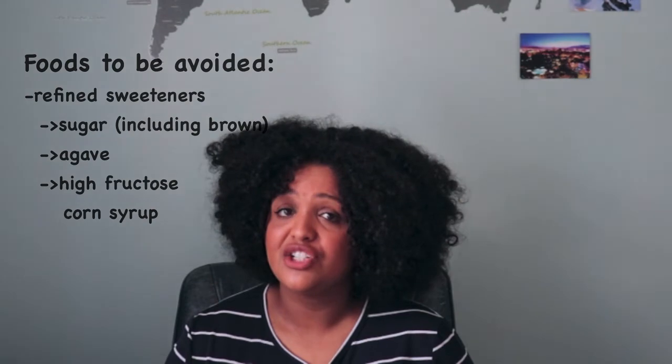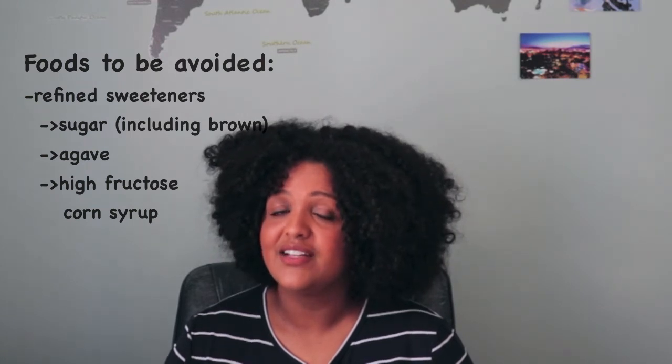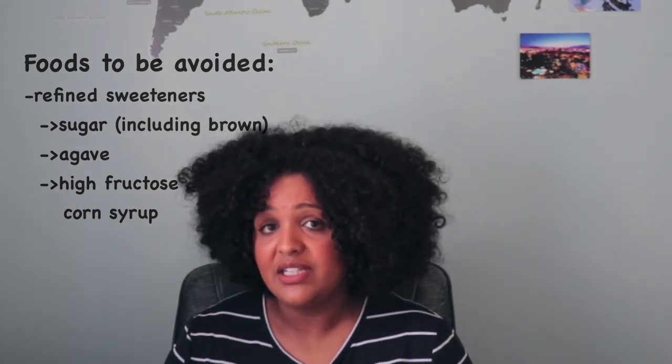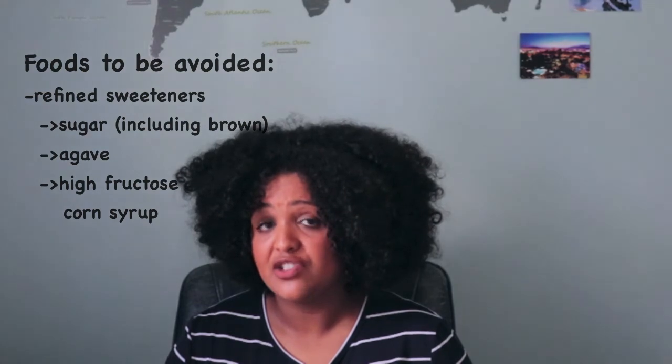Refined sweeteners such as sugar, yes, that includes brown sugar, as well as high fructose corn syrup and agave should also be avoided. Their consumption has been linked to diabetes, heart disease, endocrine issues, digestive issues, skin problems, bone decay, infertility, and a whole bunch of other problems. So we should stay away from refined sweeteners. When I say this, I am not saying go out there and consume artificial sweeteners either, because that is also not healthy and has been linked to neurological abnormalities as well as reduced immunity. So instead, we can consume raw honey or 100% maple syrup.